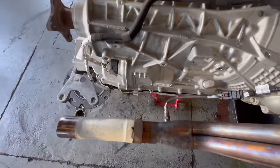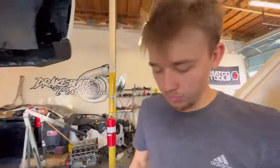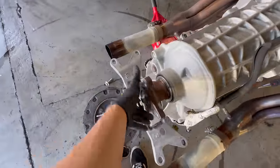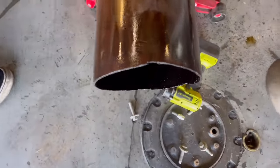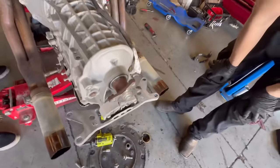My Lord, brother. I'll let you have fun with the torque converter. The four, I think, 13 millimeter nuts. Oh, man. You get to have fun with that. Oh, fuck, spin my gears. What the hell? Who cut your shit? Was that you? Yeah, bro.